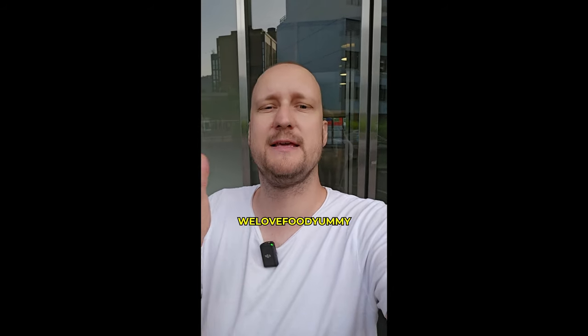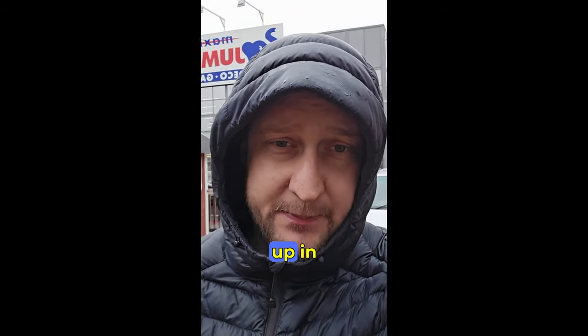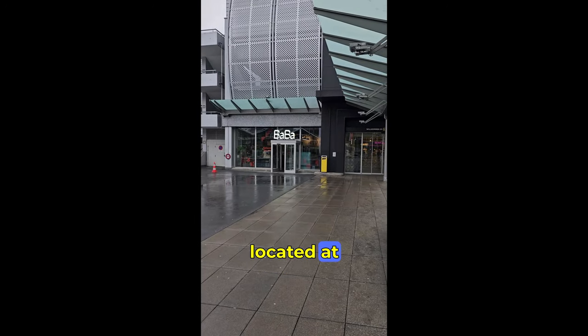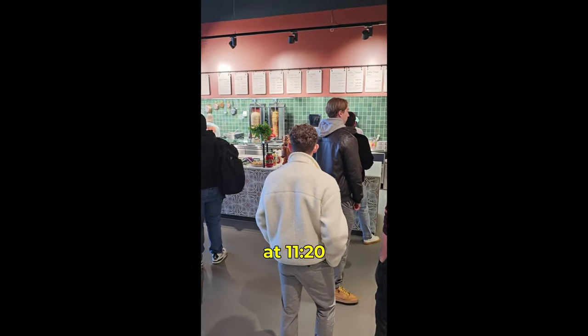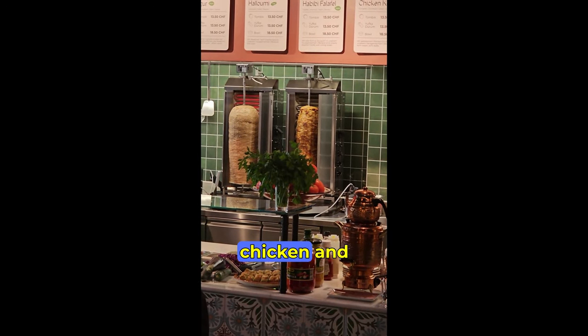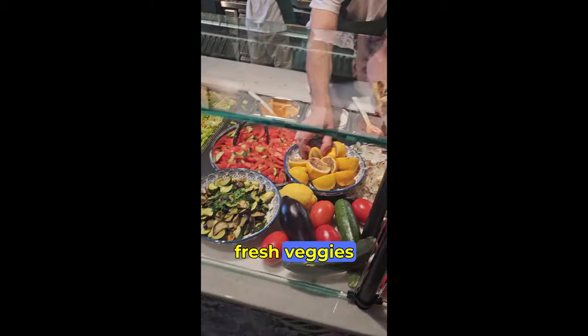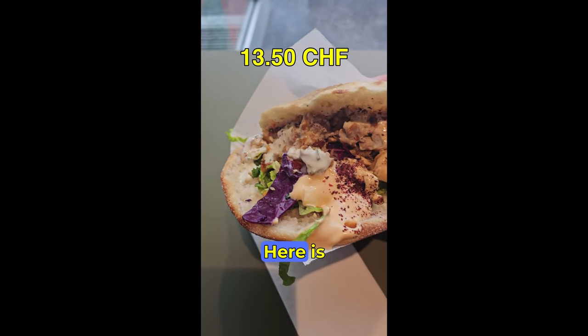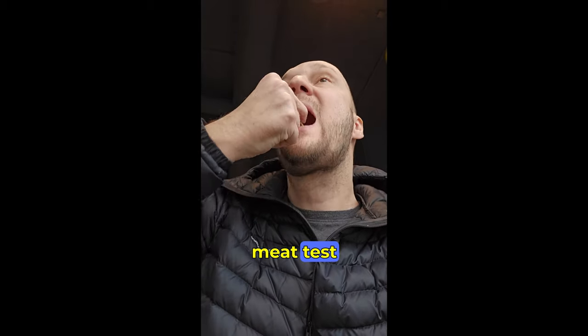We love food, yummy. We are searching the best kebab in Switzerland. You guys said Baba's Emmen Center. We are here. Let's go. Baba is located at the Emmen Center. This is the shop at 11:20 filled with people. There are the two meat skewers, chicken and veal, all the fresh veggies, topped up with lemon juice and the spices at the end. Here is the thing. Meat test. And now the whole thing.